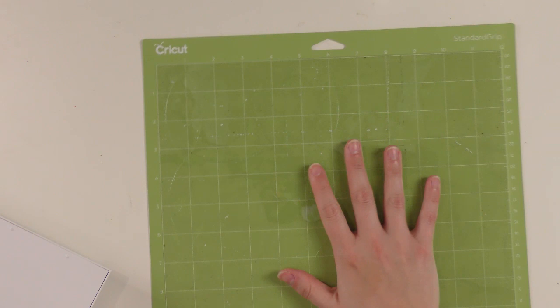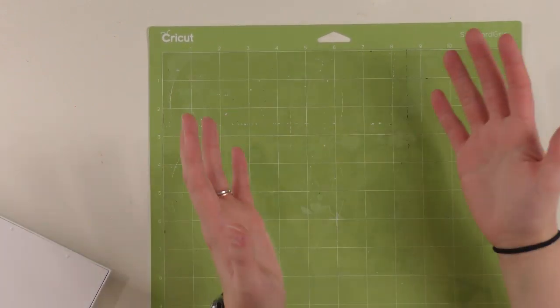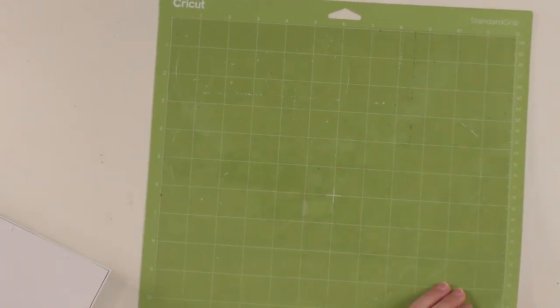So here it is, cut. I know you guys can just see so much. So I'm just going to peel this up off the mat.